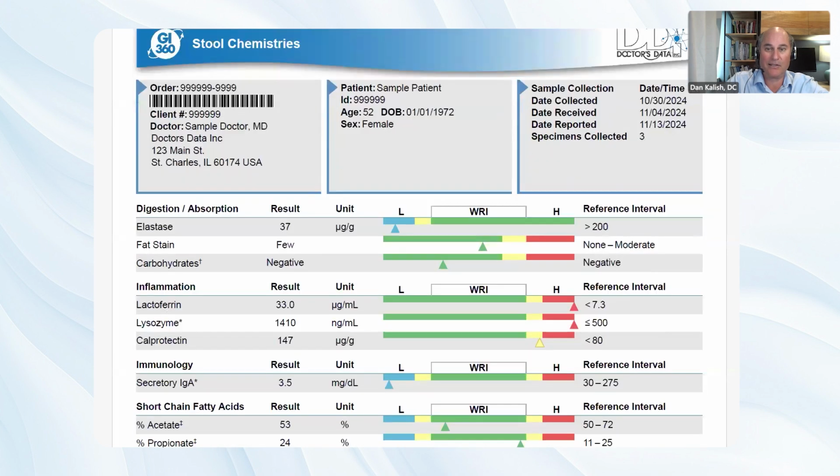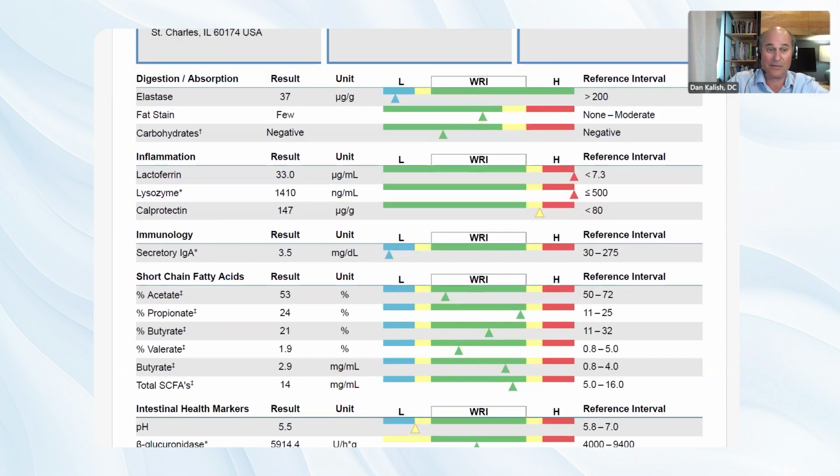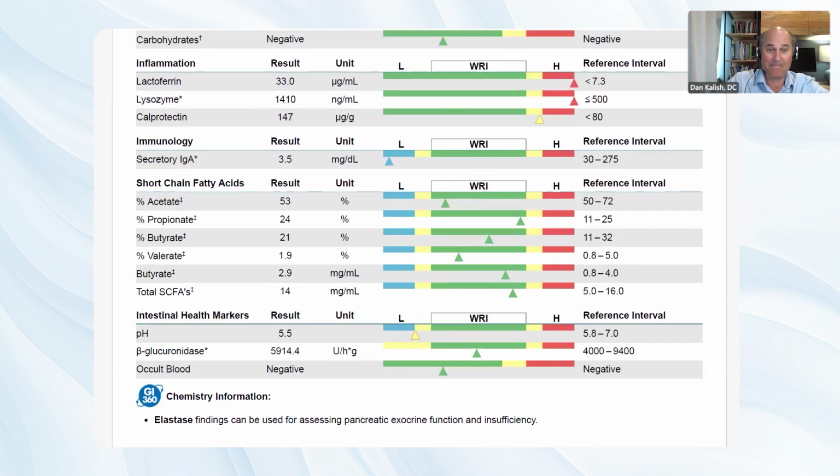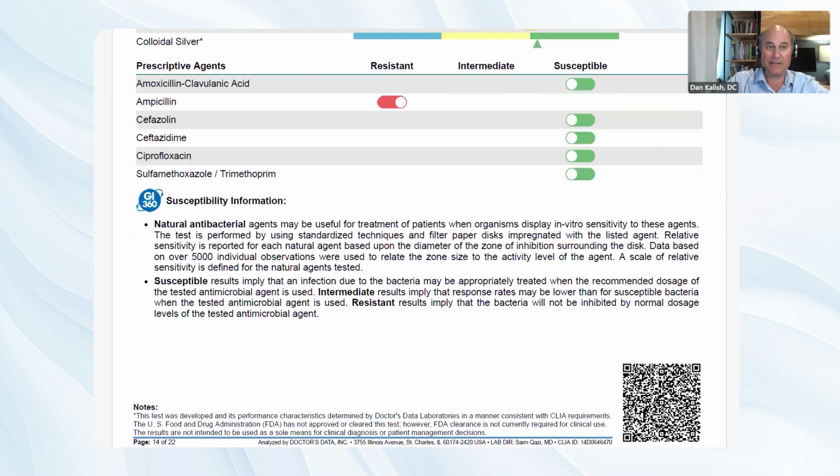And then here we get to the digestive markers, where you can see things like inflammatory markers, short chain fatty acids we talked a lot about, and IgA. This gives you a general sense of how the person's response is to the stresses of their life and to their diet and whatnot. And then here they have these guys.